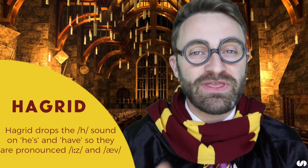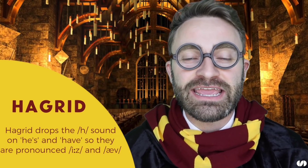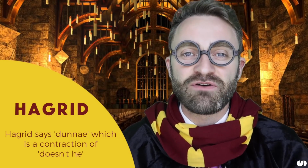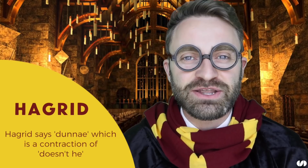You'll notice here he's dropping the H's, so he's 'E's and 'Av. And he says "dunny." Dunny is a spoken representation of "doesn't he," but it's merged together as one, so dunny, dunny.